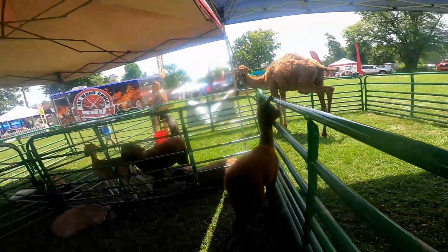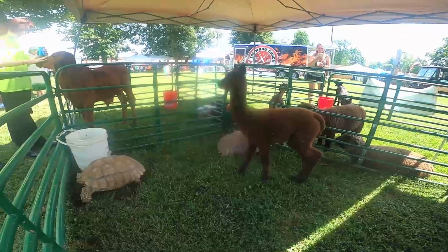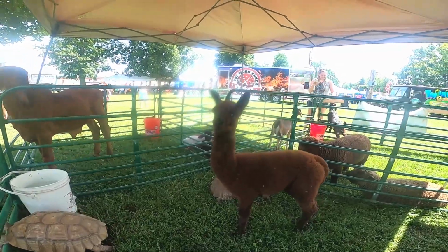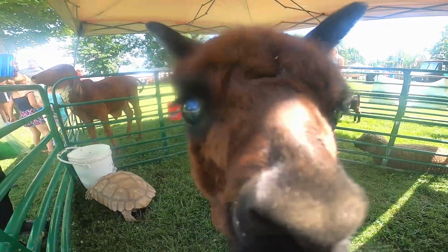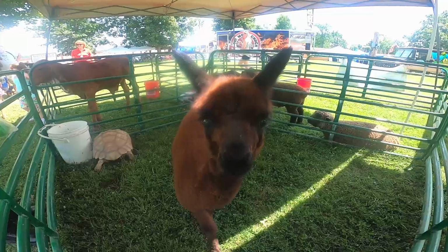And literally the cutest thing on the planet, this little girl. Are you gonna come see me? She's so cute. Can I get your face? I just want to get a picture of your face. There you go. Hey. It's just a baby alpaca. Hi.